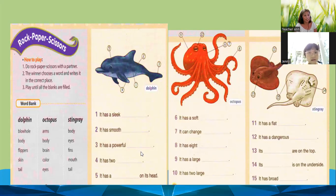Do you find it hard? What is slick? Flippers. The arms. No, it has a slick. It has a slick, very small. Okay, wait a minute. Do you find it hard here? It's hard because we don't know the parts of the animals.